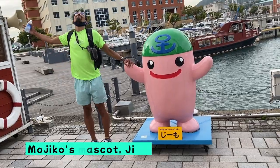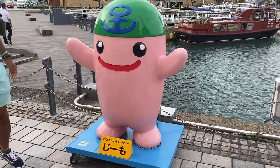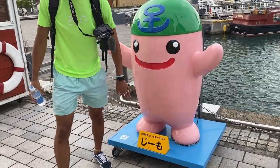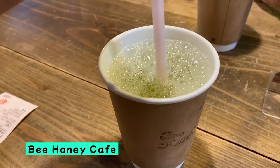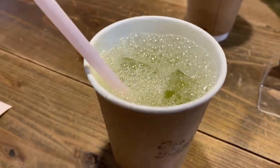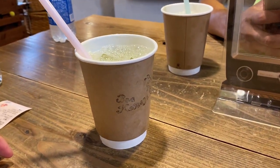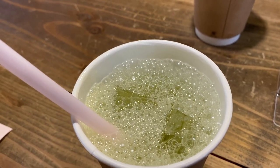Of course. Jimo-san! Why does Jimo-san look so interesting? So happy! Bee honey! What is this? Honey lime? This is honey kiwi. Oh, honey kiwi. I'm stupid. Yep, this is honey kiwi and foam. Looks like a bubble bath. Why is it foaming?